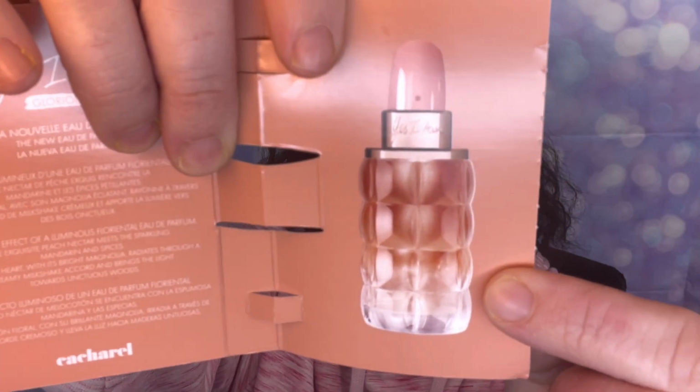Let's spray and see. Oh, that smells good. That smells really, really good. Oh, look what the bottle would look like. Okay, I'm going to put this right on my little thing here. All right, so boy, that smells good.